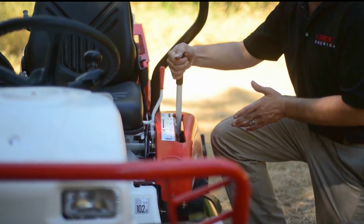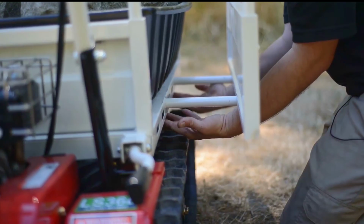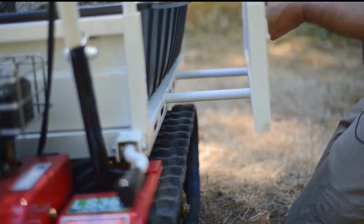We actually switched to Orec because of their customer service. They're always willing to come in and turn wrenches with us. If we get stumped on a machine, they'll come in, they'll show us about it, show us how to do the repair. The customer service is amazing.